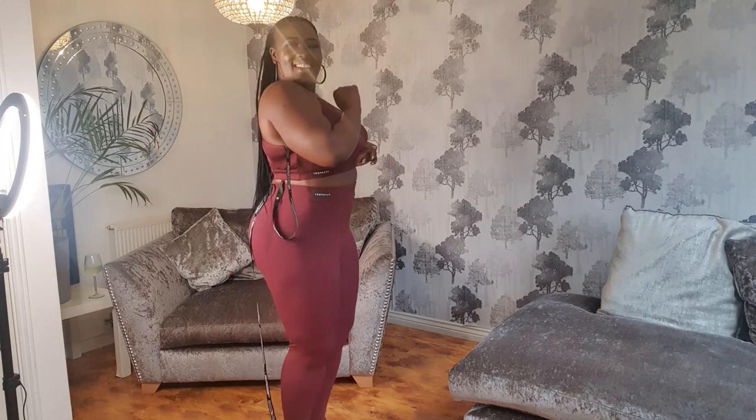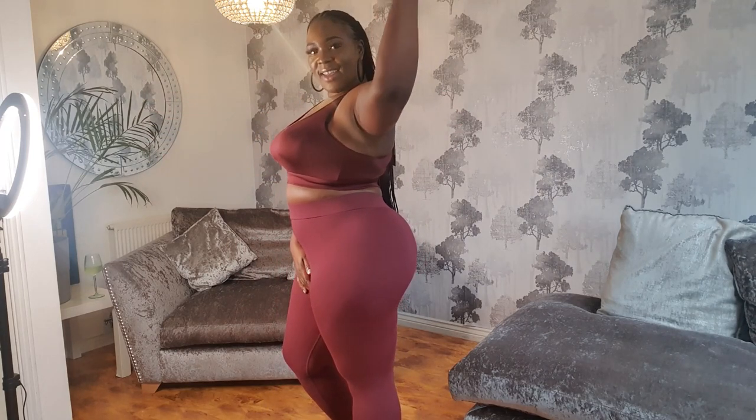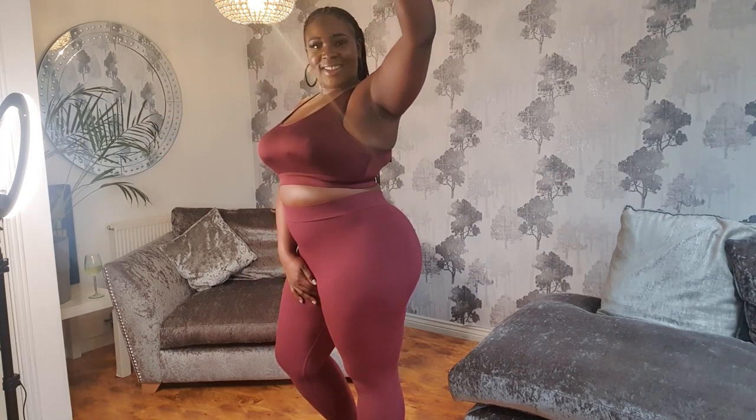Okay, guys, we are back with the next outfit. So this is the Plus Plum Gym Set. The high-waisted holds in all of those problem areas that we sometimes have. I've still got on the security tag. This is nice. This is so nice. Tell me if you like this outfit.